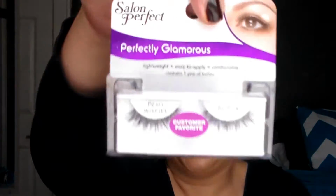Something I hauled, something I love: Salon Perfect Demi Wispies. I have just been wearing the poop out of these. I had mentioned in my haul video that I don't wear lashes that often. I'm not wearing any today, but I've been wearing these all the time. I'm on the first pack of these I opened. I've probably worn them about 6 times now. They're starting to get a little wonky. I lost a few on the edge, and when I pulled them off with tweezers, I pulled some of them out. It was so sad. But we'll see how long those hold up. I have 9 more pairs of these to go.